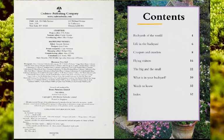There is a table of contents telling us, for example, that flying visitors, that's what we're going to find on page 16, tells us who the team of people were, all these people who helped work on this book, choosing the photographs and giving Jen Green the information for her to write a nonfiction book around. And together, Jen Green, the photographers, and the people on the publishing team have created a book about learning about life in the backyard.